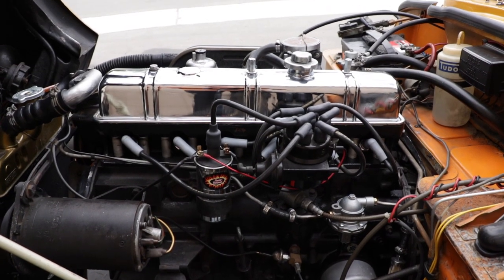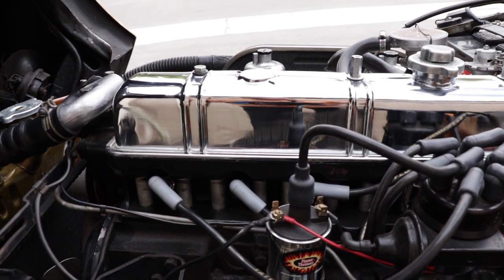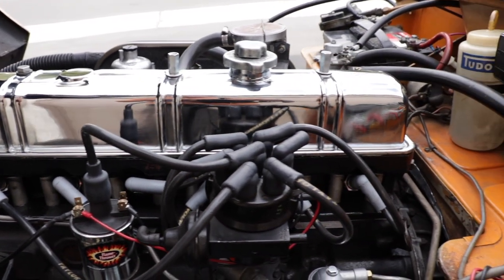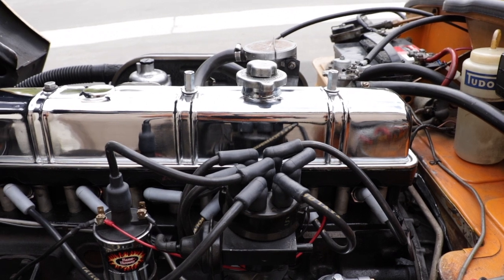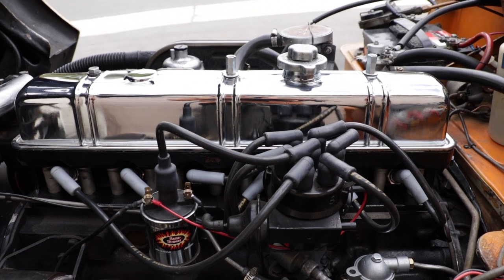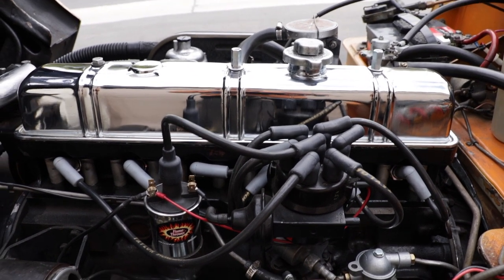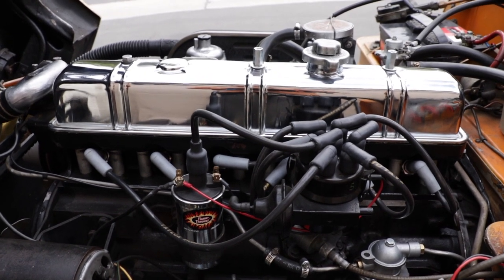So here's a view from the other side. The spark plugs are very easy access. Changing spark plugs in this car is literally 5 minutes. On some cars, especially the newer cars nowadays, it could be as much as 3 or 4 hours, having to take apart so many components and sub-assemblies. So one of the nice things about these older cars is that they're really easy to work on.